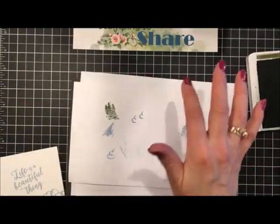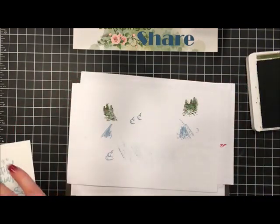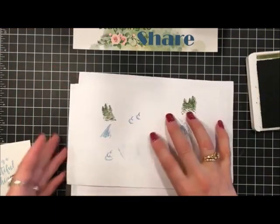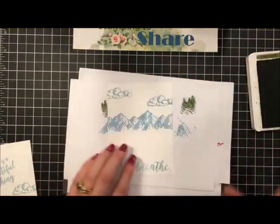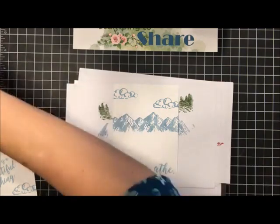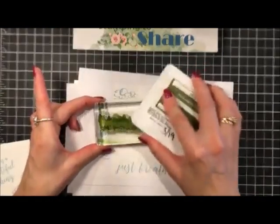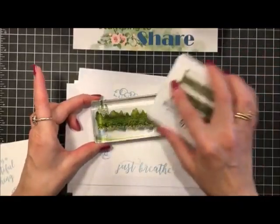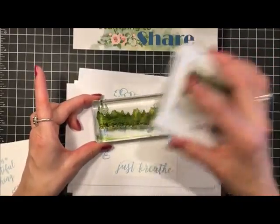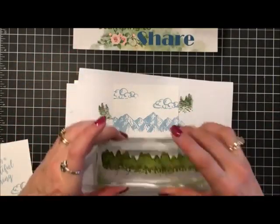Okay, so we're actually going to just finish out one card on the video. I'm sure you'll get the idea. So let's go ahead and do that other panel, wherever it went. Oh no, oh, it's under here. All right, we're gonna try it again. Back to the tree line, back to inking it up. Beautiful. And we're gonna try one more time.